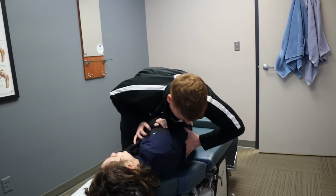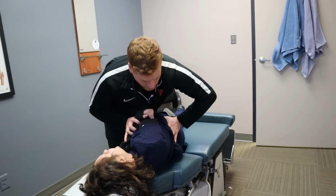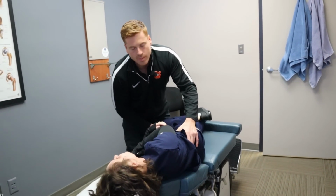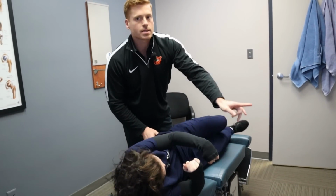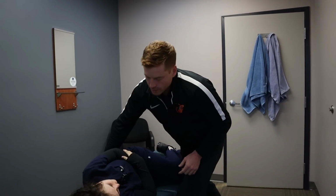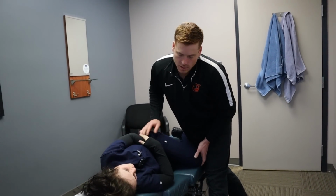Right. There you go. So, I got you. Just a little release. Good. Come on your back for me. Lie on your side, this side, facing this way. You need a little bit of work on this hip over here and low back.